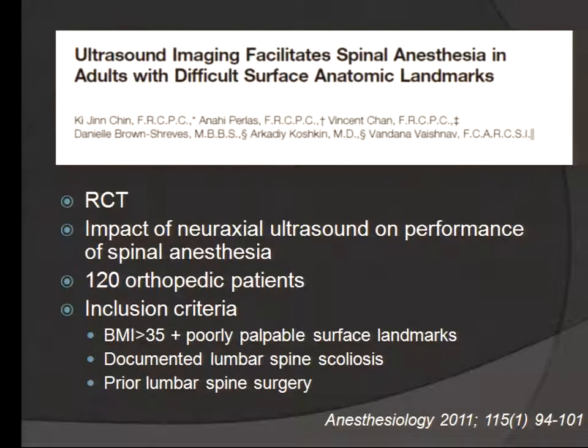The last study I want to refer to is slightly different. It has to do with neuraxial techniques. Now you may say it doesn't look very good to call it a very significant publication when it comes from your own group, but I certainly don't take any credit for this. It's the work of Dr. Chin, one of my colleagues, and I think it's a very nice study. It's a randomized controlled trial looking at the impact of neuraxial ultrasound on the performance of spinal anesthesia.